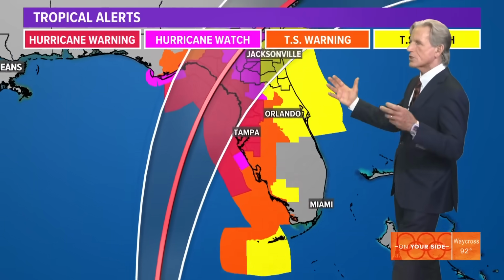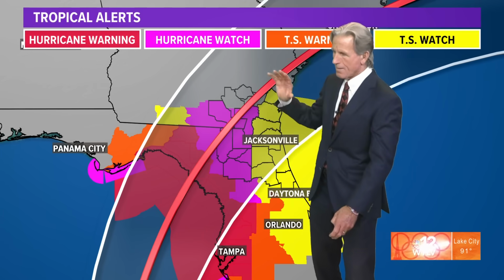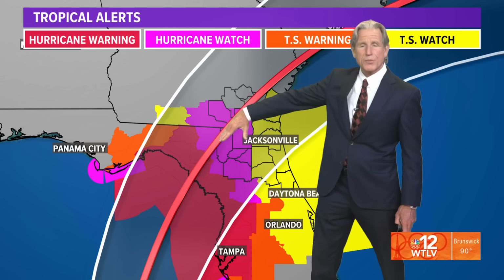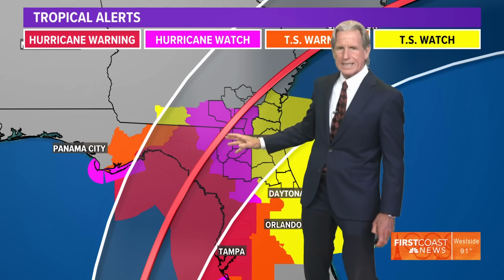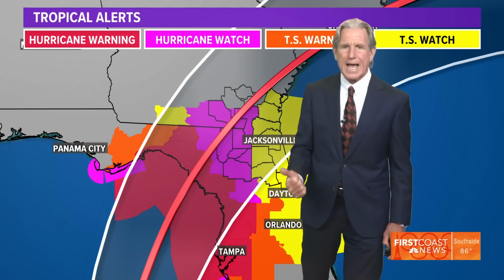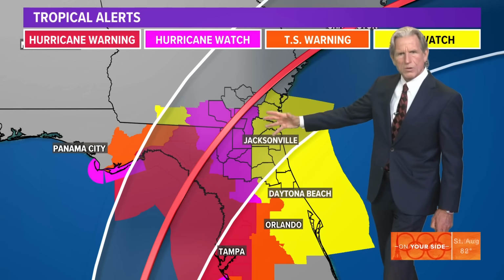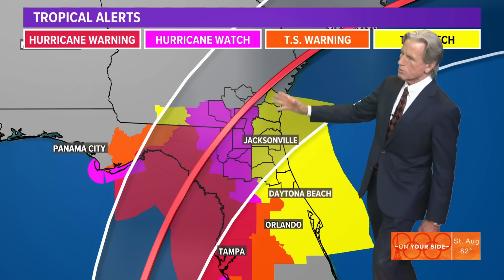As far as all the watches and warnings, remember, a warning means prepare for it. It's going to happen. A watch means watch for the possibility. I mention that because for those of you, generally speaking, west of Highway 301, it's a hurricane watch. So you're watching for the possibility of hurricane conditions. We'll break it down for you county by county as far as who we think will actually have hurricane conditions. And then the yellow, which is for where 90% of us live, the Jacksonville metropolitan area. We call it the coastal counties.